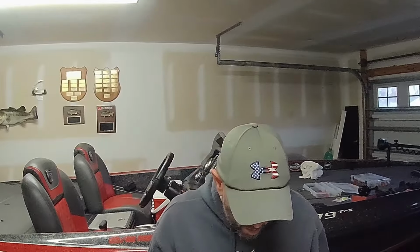Wu Tungsten makes red tungsten sinkers. And sometimes on my Texas rig, I'll tell myself, you need some red up there, and I'll get a red tungsten sinker and put it up there. Again, it's just a confidence thing.